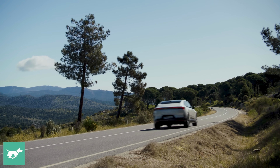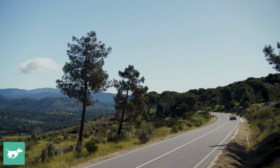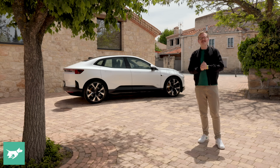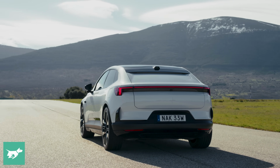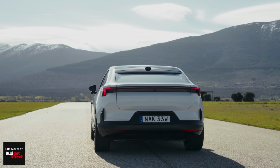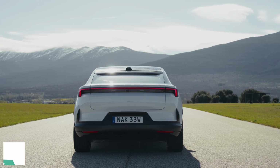So all in all, the Polestar 4 is a satisfying, good, easy EV to drive. But keep the spec simple and you'll actually have a much better experience. So those are my detailed first impressions of the new Polestar 4. Now this one is a dual motor all-wheel drive with all the fruit, so a very expensive test car, and it's worth reflecting that you can get one for much cheaper than this.